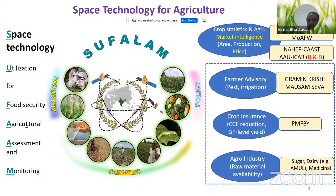Now, the next sector. We are currently involved in two very important programs: Fasal Bima Yojana, which is related to the settlement of crop insurance, and farmer advisories. For the farmer advisories, we have interacted with ministries like the Ministry of Earth Sciences and IMD. They are running the Gramin Krishi Mausam Seva. We have assessed that the most important advisories required are related to pest and irrigation. They are now giving district to block level advisories to the farmers, and they have a network of agromet field units, where I think BNKVB is also a part.